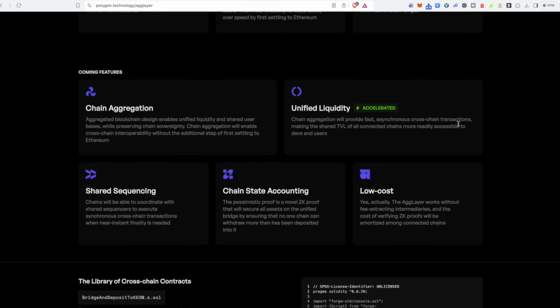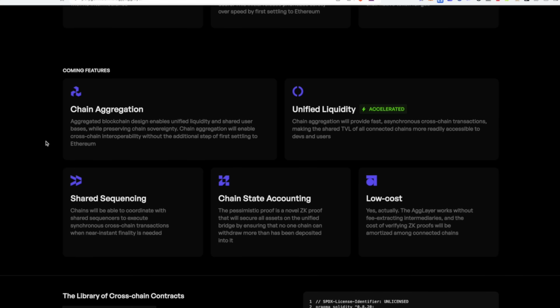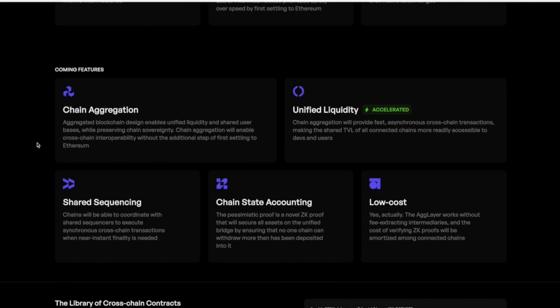With Polygon's AggLayer, you have what's called unified liquidity, where liquidity, instead of being separate, is actually shared across different chains. On top of that, moving between chains that are connected to the AggLayer will take seconds, and users might not necessarily even know they're moving between different chains.